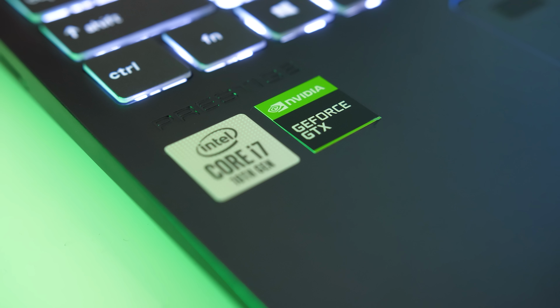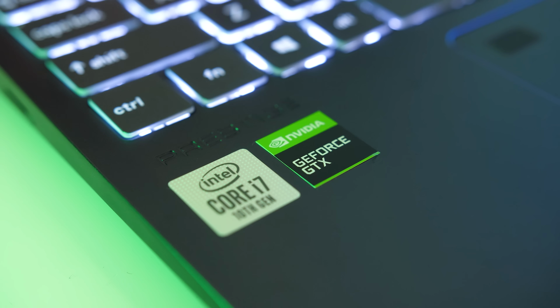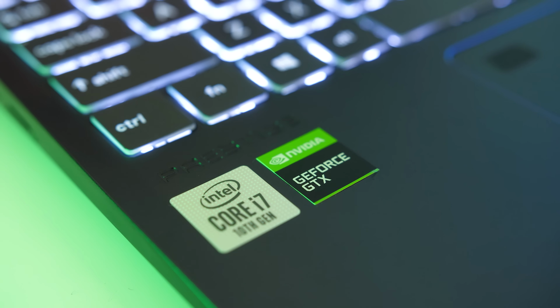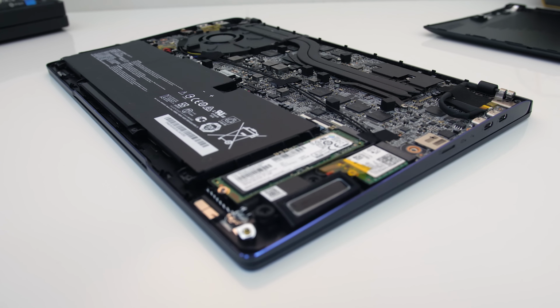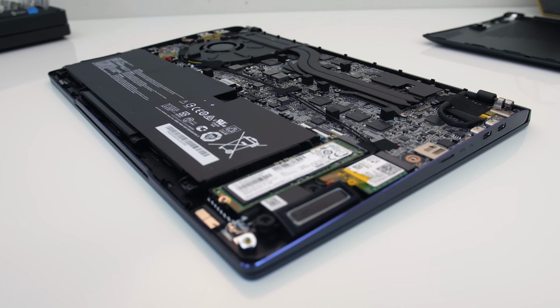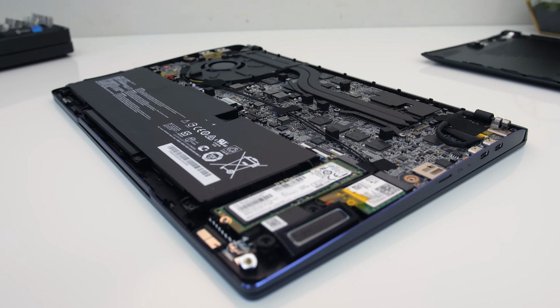Performance was the next major issue I had with the Prestige 14. When using the CPU and GPU together, the GPU in particular seems to be negatively affected, which significantly lowered gaming performance. Basically, it doesn't really seem to pass 15 watts. I guess in an attempt to keep it from getting too hot.